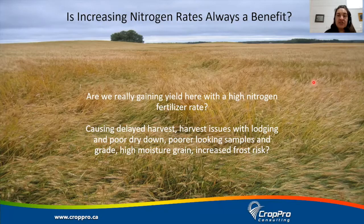So is increasing nitrogen rates always the benefit? This here is a picture of a flat rated wheat field. And we can see off in the distance our zone 1-2s, where the same amount of nitrogen would have been applied as our zone 7, 8, 9, 10 here in these depressions. As we move through these zones, we can see this trend where we're starting to have crop lodged. This goes back to my previous slide, where this area of the field likely has more mineralization, it has more moisture, and it also has likely a higher amount of excess nutrients.